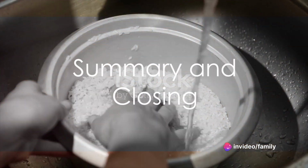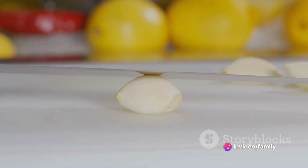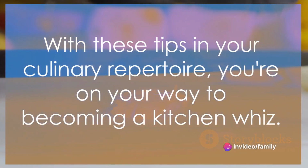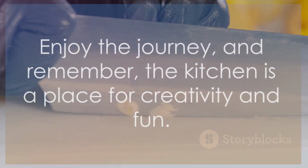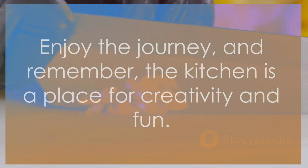To summarize, we've learned 5 key kitchen tips today. With these tips in your culinary repertoire, you're on your way to becoming a kitchen whiz. Enjoy the journey, and remember, the kitchen is a place for creativity and fun.